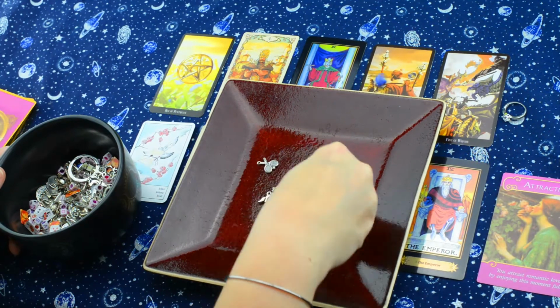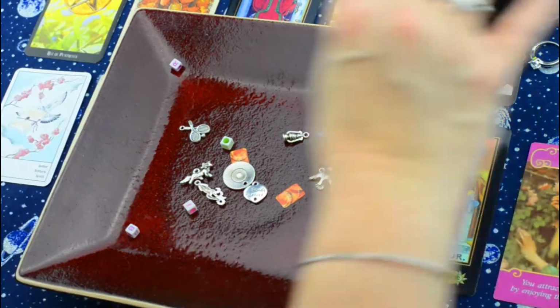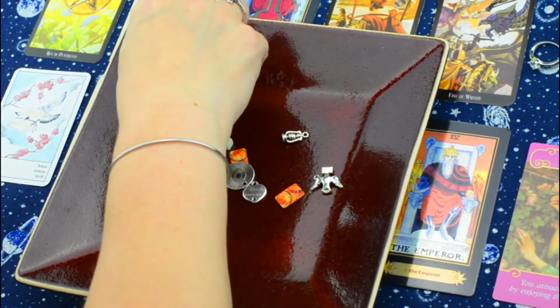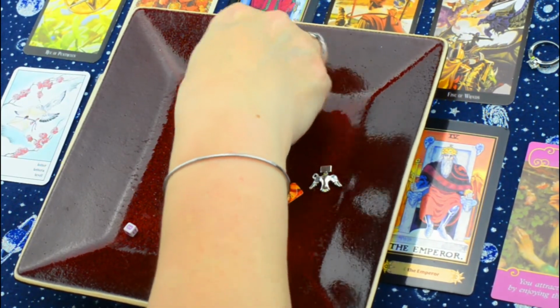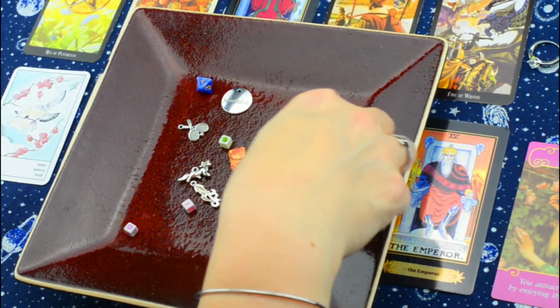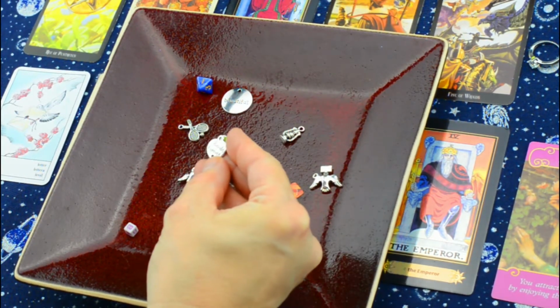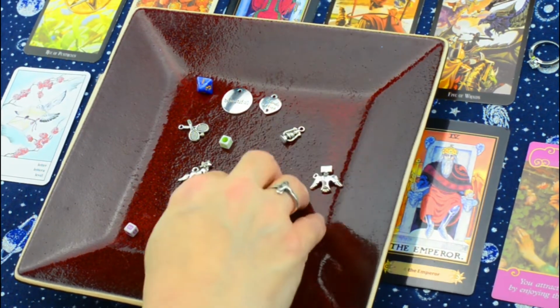Okay, we've got all kinds of little things thrown here. All right, we got the 1, which is once again a new start, new beginning. So we have the Ace of Pentacles, so that's kind of interesting that we have some 1s there. We have beautiful and friends forever, which is great, that you guys are going to be close together.